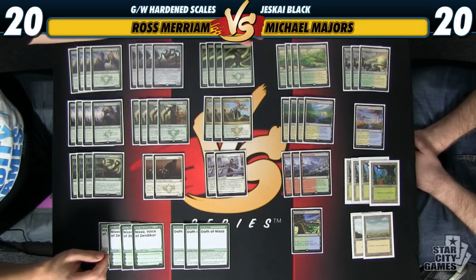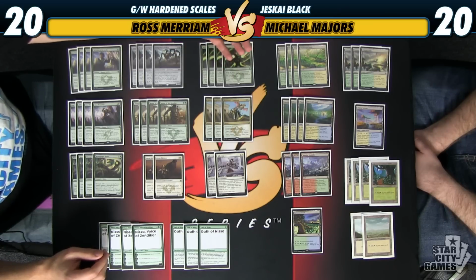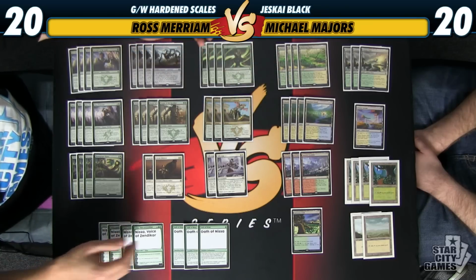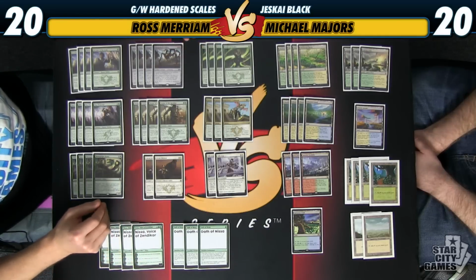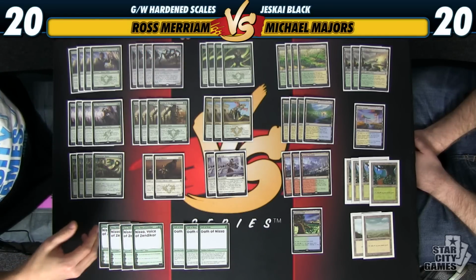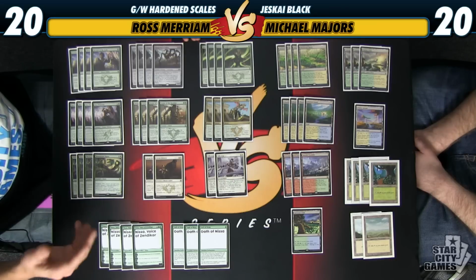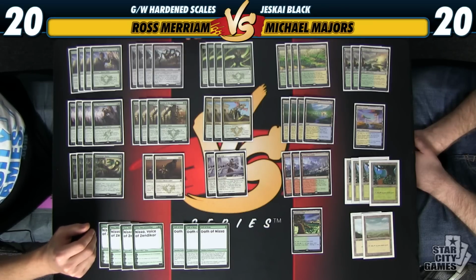If we can go over to the mana base, again, pretty standard here. The one thing to keep an eye out for is the blue splash with a Prairie Stream that we can find off some of our fetch lands and a Yavimaya Coast. And we'll see in the sideboard that gives us some access to counterspells, which will certainly help out today against Major's deck of Jeskai Black.